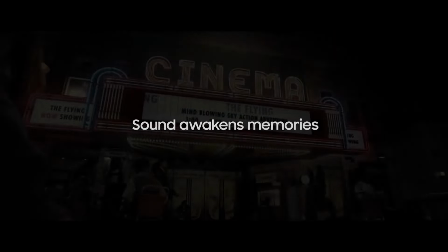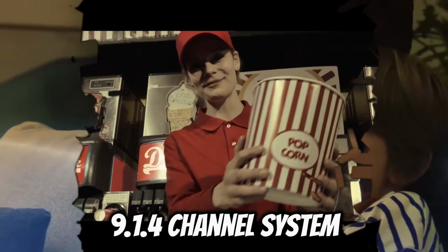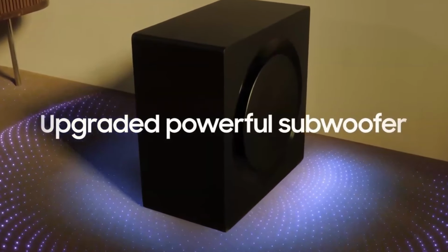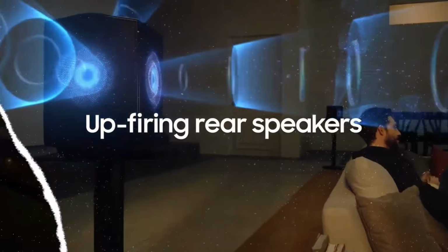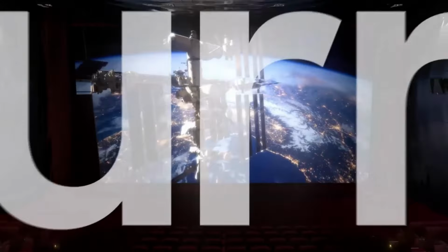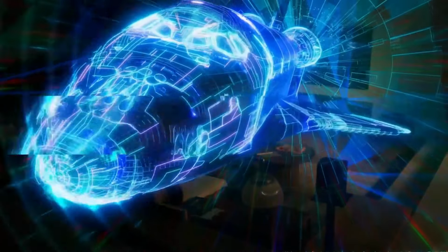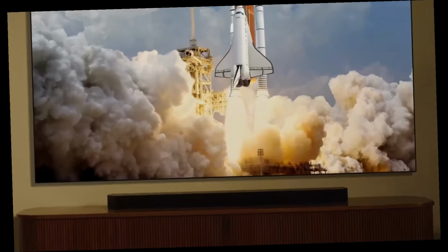The Q930D uses a 9.1.4 channel system, which means you get dedicated up-firing drivers on both the soundbar and rear speakers, full surround channels, and a subwoofer that brings real cinematic weight. The difference this makes for Dolby Atmos is huge. Overhead effects don't just rise, they move. Surround cues don't just come from behind. They wrap across your room in arcs, giving you a sense of motion and space that lower-tier bars simply can't reproduce.